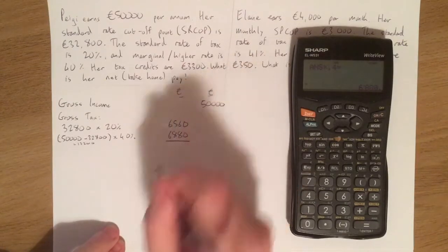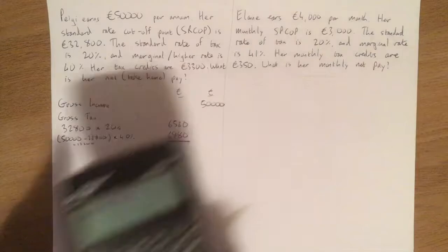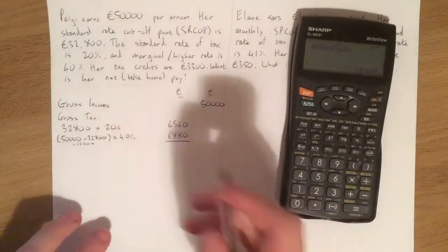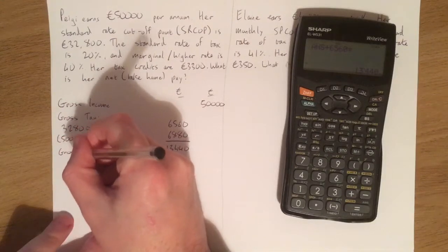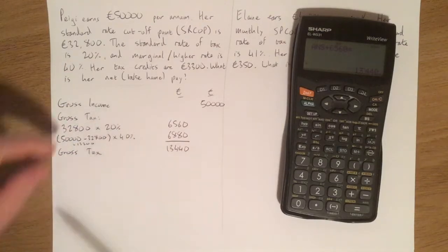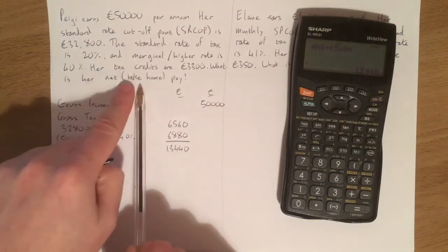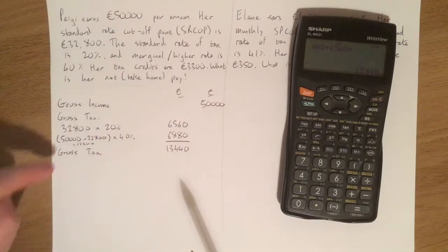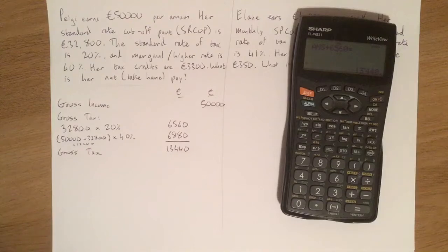So I'm going to add those two together. The 6,880 plus 6,560 is 13,440. And that's called gross tax. You do need to learn these words down through the question. I'm going to highlight a couple of keywords as we go through it, and gross tax is one of them. You can be asked in a question to just get the net take-home pay, and you do the calculation in full. Some questions, though, will break it up into individual parts, and they'll ask you for the gross tax. So you need to be able to pick out which number in the calculation is the gross tax.